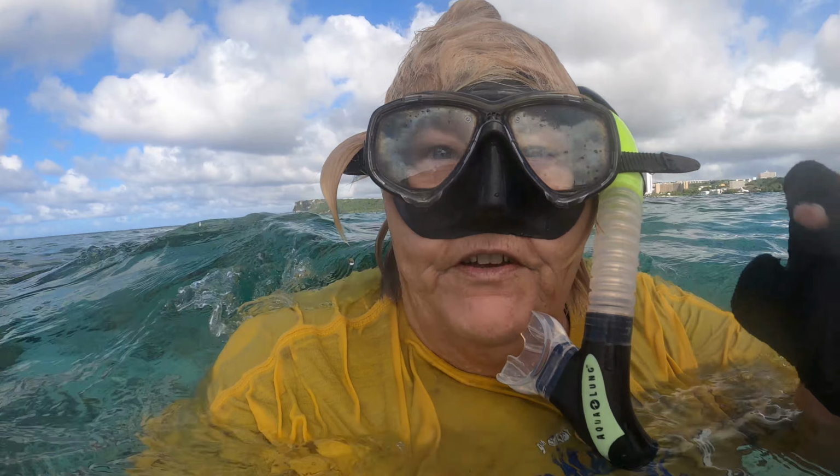Guys, I've been taking pictures of that octopus, and as I was swimming away, I just noticed there's another one in a hole 2 feet away. That's pretty cool. Let's check it out.